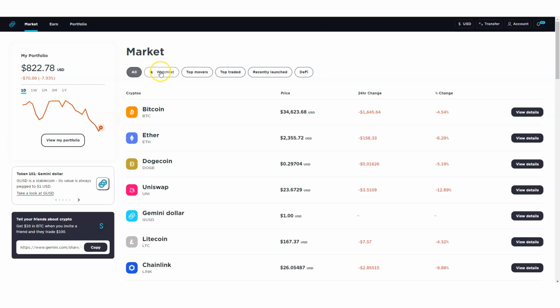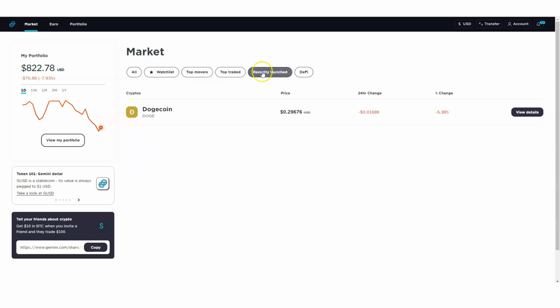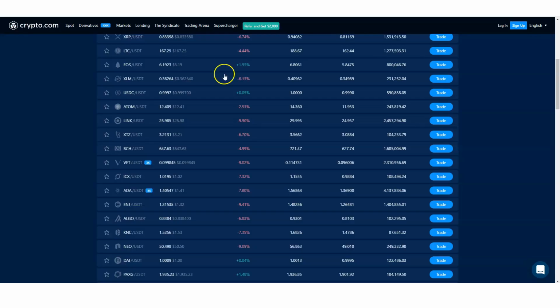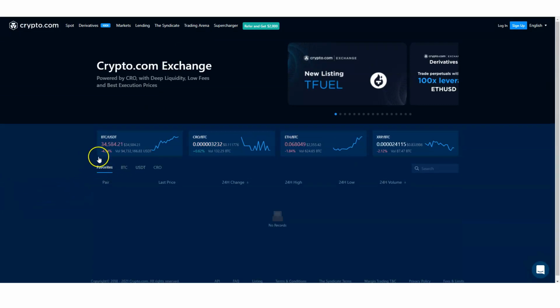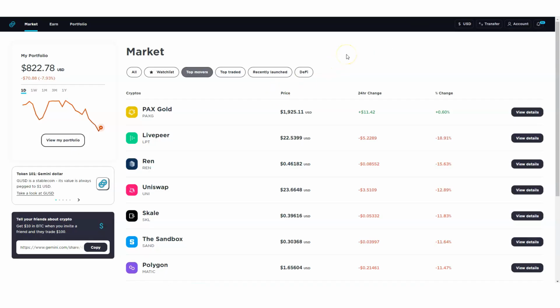Another thing I like about Gemini before I let you go is that you can actually filter some of the different types of assets that you're trying to look for. If I wanted to look for DeFi or recently launched or top traded or top movers, I can do that. On Crypto.com, you really can't do that easily. You can go to favorites, yes, but you can't really filter out the ones you want to use. Here you can do it very, very easily based off the market.